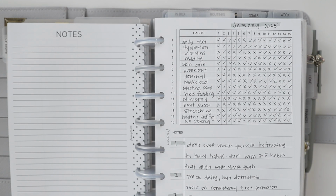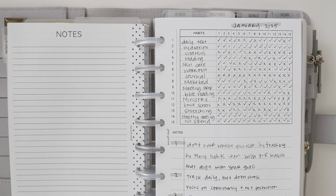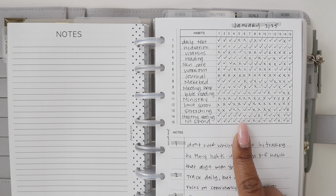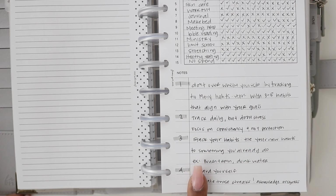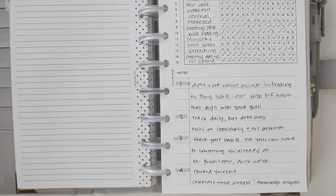You know, if you had a lot of X's, then hey, I need to work on that. As you can see, vitamins has a lot of X's. I need to work on that. Whereas I did very well with no spending. Okay, so it just kind of gives you a great visual representation of what you accomplished. At the bottom there, I just wrote in some notes or some tips on how I can better habit track.